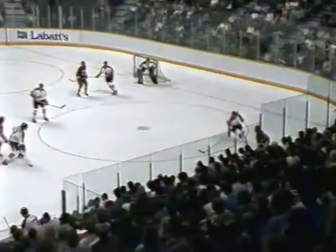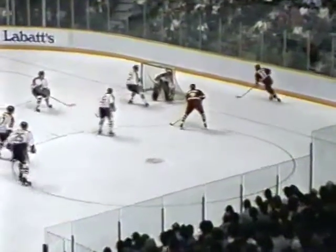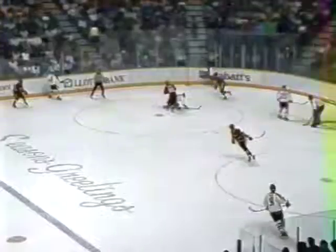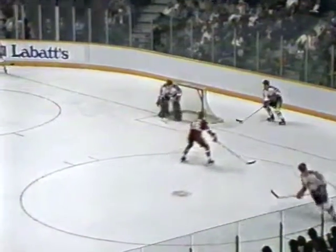Held in by Larionov. This is the Soviets' big line. Here's Makarov into Larionov. Larionov, number 11. To Makarov. Makarov out in front. Can't get the shot off. And Ryerson then clears it for Canada. That big line of Larionov. Smart enough that he looked the Canadian defenders away, and they left Kasatonov, and he made the pass after he looked them away.